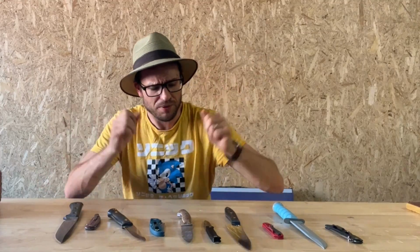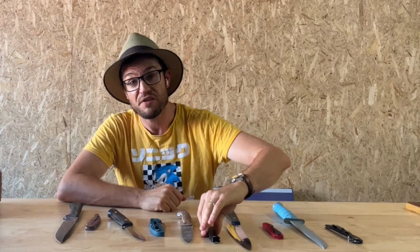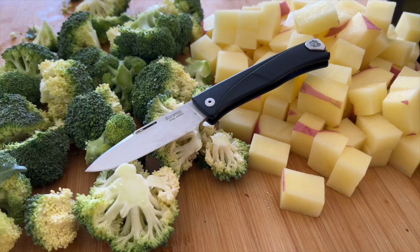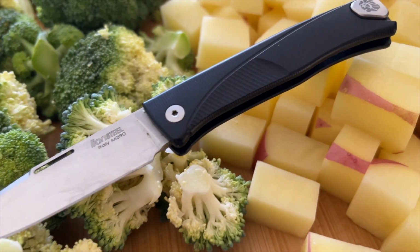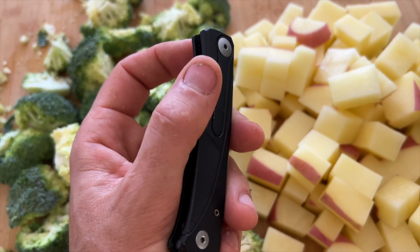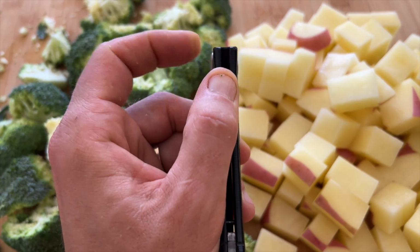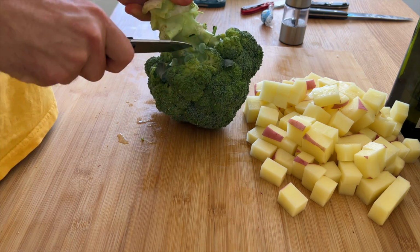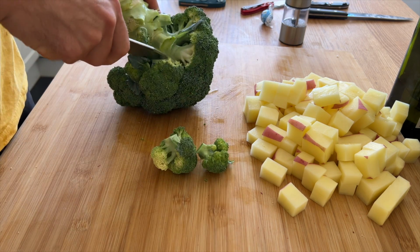And lastly, we have gotten here for no other rhyme or reason apart from the weird way I did it, but not my favorite knife of the 10, though definitely in my 10, is a Line Steel Thrill. So the Line Steel Thrill has taken the place of where the Benchmade 945 was.